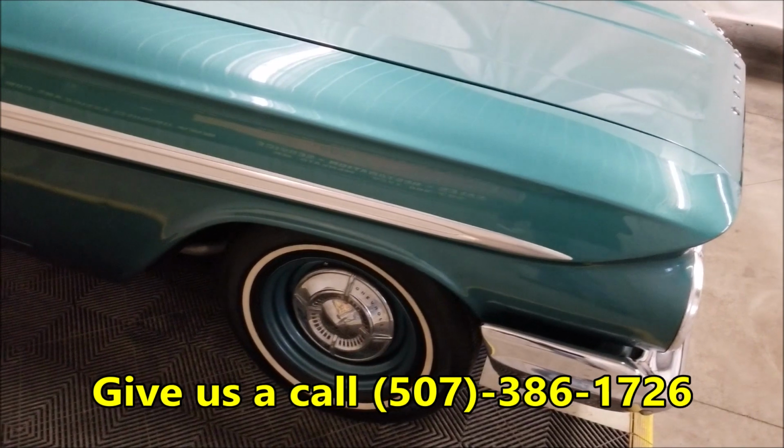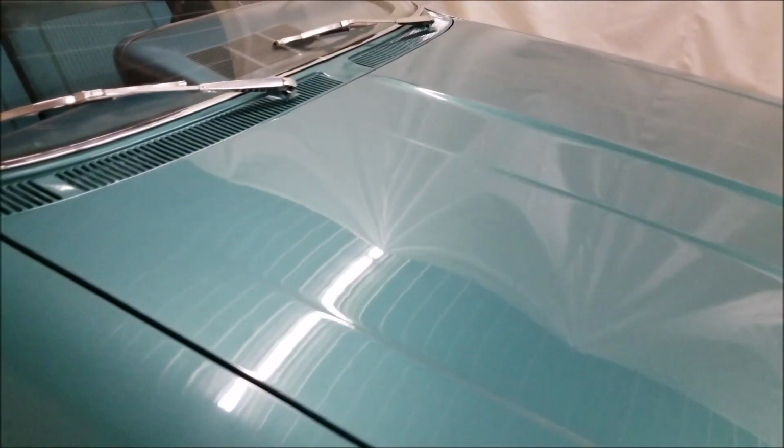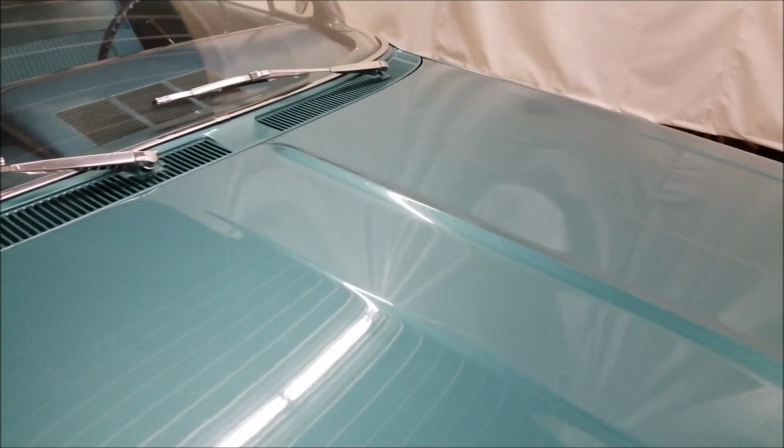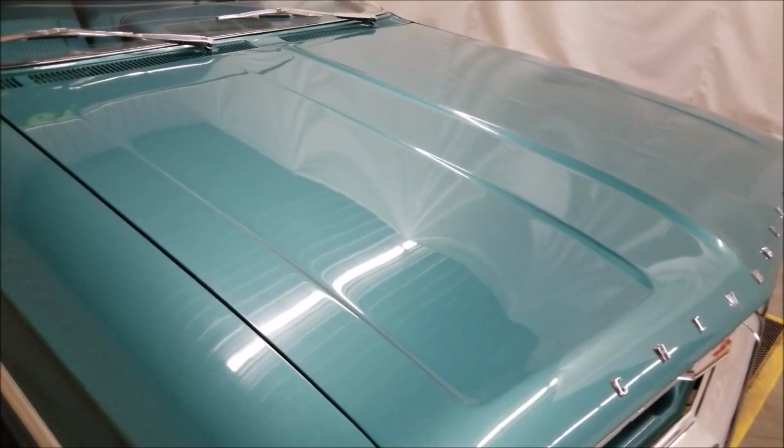As you can see, it's riding on steel wheels with the wheel covers. Paint on this car, it obviously has undergone a repaint. Is in nice shape. I would call it a nice driver quality paint. As you can see, there's a nice luster to it.